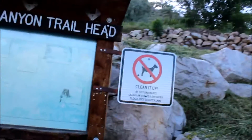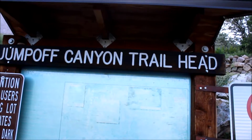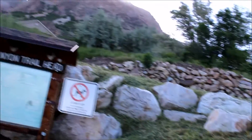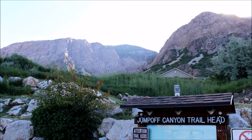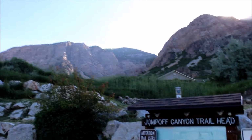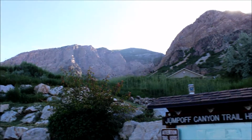Now this first part of this trail goes through a neighborhood. You can't even see this map anymore. It's so washed out from the sun, which is too bad. They need to definitely fix that because it would be really handy just to see what else is available besides the Canyon Trail. This connects to the Bonneville Shoreline Trail, as most trails around here do. And up this way, that's Jumpoff Canyon. We're going up there. I have about an hour to get up to the top, and roughly an hour and a half or so to come back down. Anyway, we got to walk by these people's houses. The trail goes right behind them, and then it disappears into the wilderness.